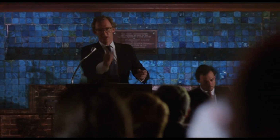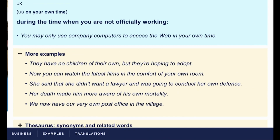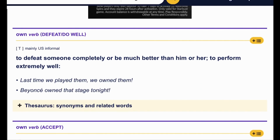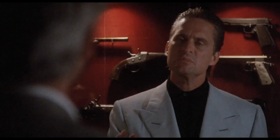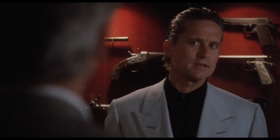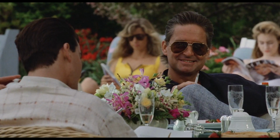So remember, Gekko doesn't collect, he owns. In the modern use of the word, that means to defeat or humiliate your opponent. That's exactly what Gekko does, and his approach to business is not friendly competition, it's war. Later in the film, he barters with a business rival in front of his collection of firearms, having boasted about how rare they are. As much of a cliche as it's become now, this is the film that introduced the idea of the businessman that reads Sun Tzu.